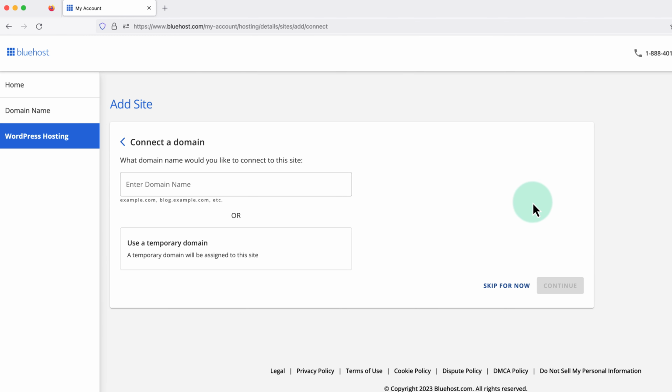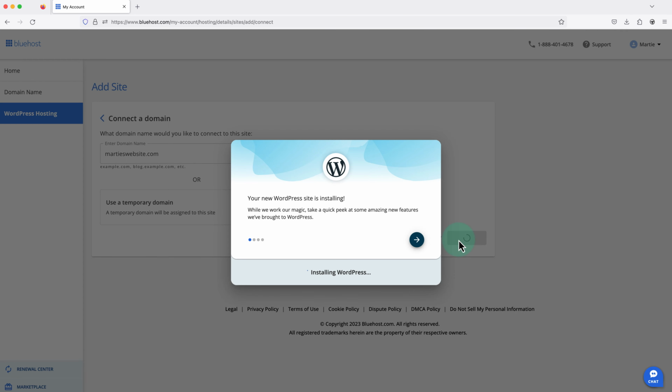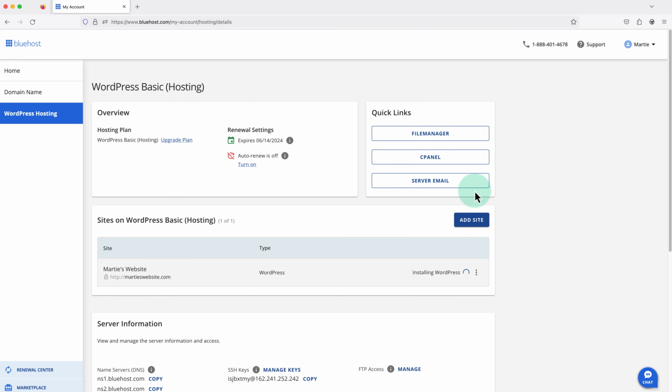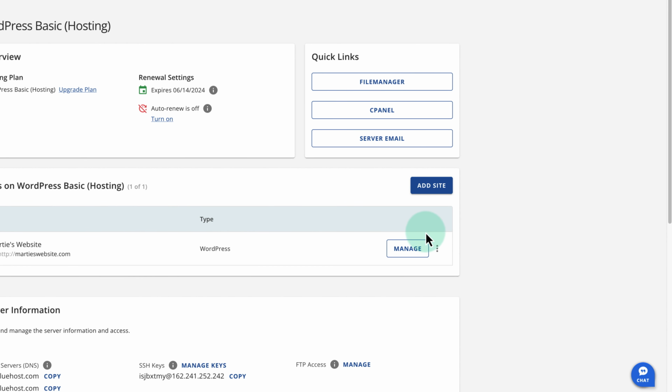Now we need to enter the domain name we're wanting to use for our WordPress website, and this is going to be the one that we just registered. So for me, I'm going to put martyswebsite.com. Then if we click Continue, Bluehost is going to start installing WordPress for us right away. This will usually only take about 30 seconds or so to complete, but sometimes it can take a little longer. Then once WordPress has been installed, we just need to click these three dots to the right and click Login.